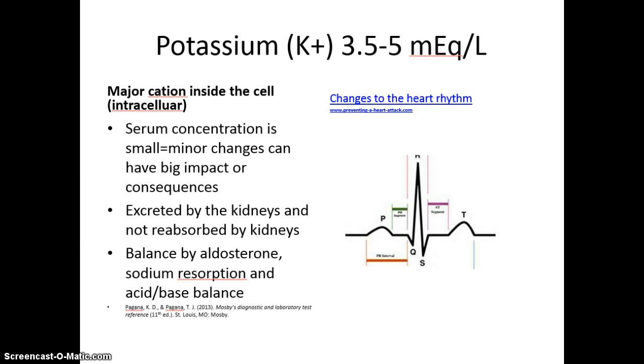Potassium is very important. 3.5 to 5 milliequivalents per liter is the normal value for potassium. It's a major cation inside the cell, or intracellular. The big part about potassium is it regulates your heart rhythm. People that come in with a low potassium get admitted on telemetry, and we also administer potassium IV to get the level up. As you remember from nutrition, potassium is never given IV push because you can kill a person. We dilute potassium and give it over several hours in a diluted IV.